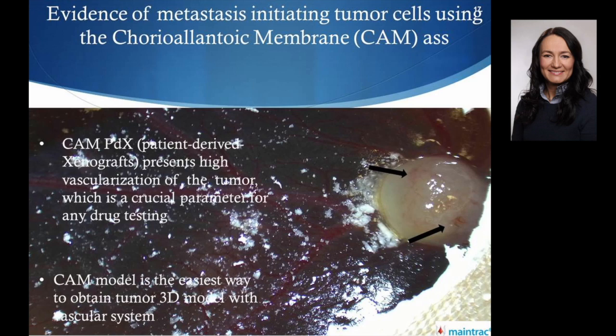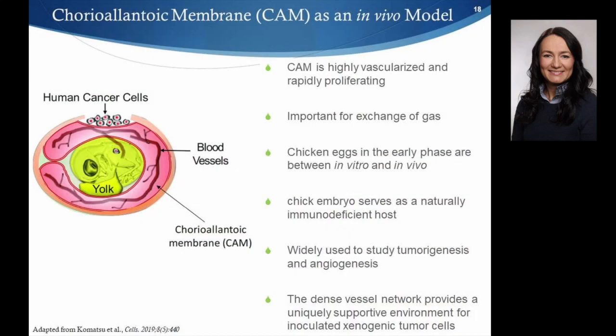Now I would like to show you a little bit of science, and that circulating cancer stem cells are able to grow as a second tumor on chorioallantoic membrane and form patient-derived xenografts. Here you can see a microtumor derived from circulating cancer stem cells after 7 days of culture on CAM membrane. What is CAM membrane? CAM membrane is a highly vascularized and rapidly proliferating membrane around the chicken embryo that offers cancer cells replenishment of nutrients necessary for growth. It is important for exchange of gas and widely used to study tumorigenesis and angiogenesis.